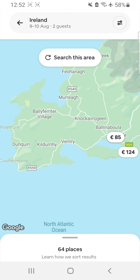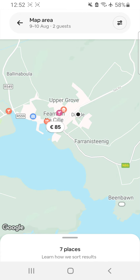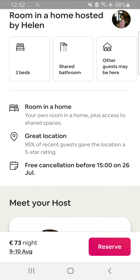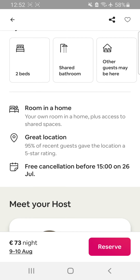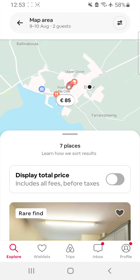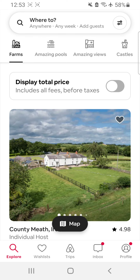It's a very good option if you find your spot on a map and just search in this area. You can see the price here. Check the price, it's only 73 euro. Why I say it's only is because in Ireland it's very expensive. Everything is very expensive. It's a very good option if you are going to book your accommodation for 1 week. It can be cheaper.